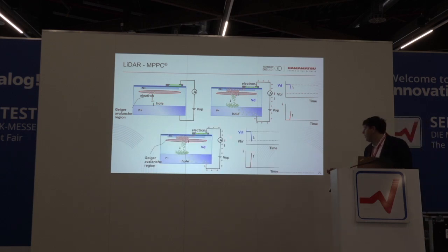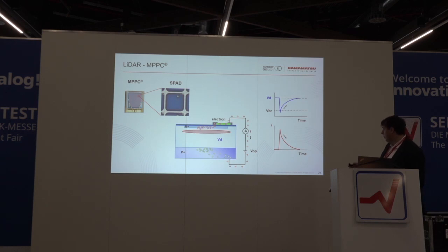What happens when the voltage arrives at the breakdown voltage? Basically, the detector stops having the multiplication inside, so it just starts to discharge. This means that the current arrives at the top and now starts to decrease. This is the discharge of the detector. The current goes down and the voltage comes back to the standard situation. This is what happened in one channel of the SPAD for 1 photon, and it's very, very fast. We speak about nanoseconds, more or less.